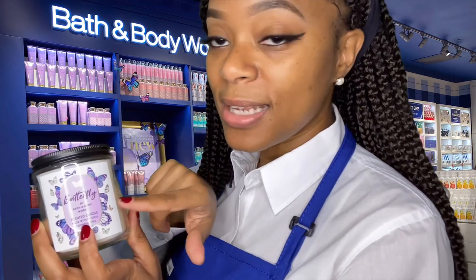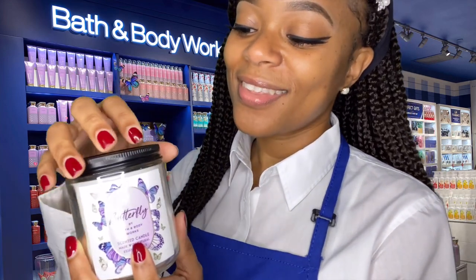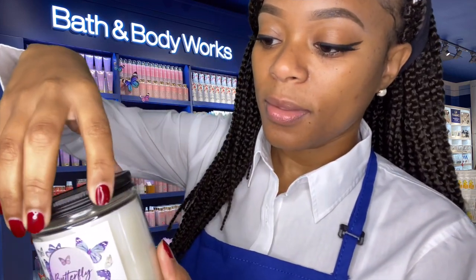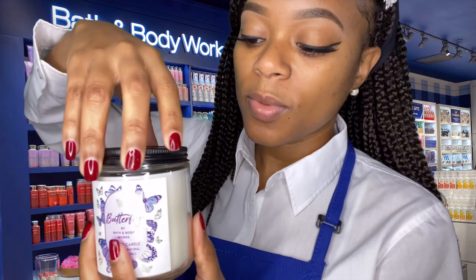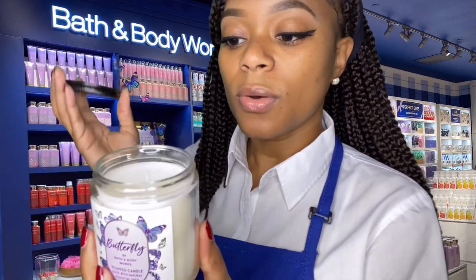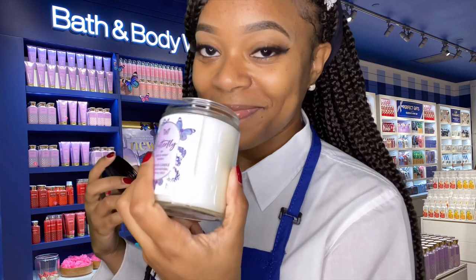Remember that butterfly scent collection that I was showing you earlier? This is the candle. Now this one you have to turn it to open it and close it. The 3-wick candles, they don't have that. It just opens and closes. This one you have to turn. So this is 1 wick. So just get a sniff. It smells like the body products, right?